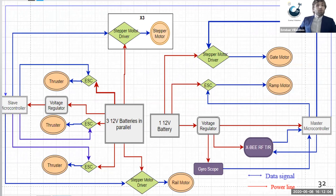The biggest challenge we had with this electrical design was trying to figure out a way to run all the motors simultaneously while receiving user inputs. So in order to code this effectively, we decided to use 2 TM4C123 microcontrollers. The slave microcontroller, which can be seen on the left, will be responsible for managing the motors that use electronic speed controllers or are continuously running, like the ramp motor. While the master microcontroller on the right will be responsible for the gyroscope, XBee communications, rail system, as well as passing along commands to the slave microcontroller.